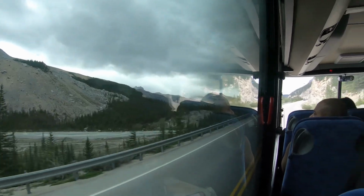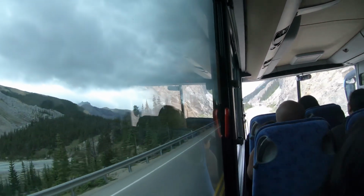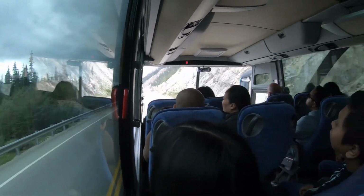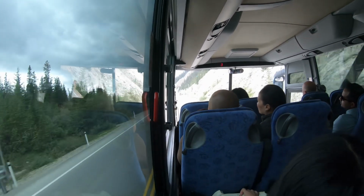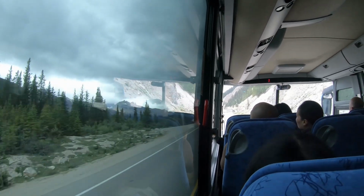Now at the front, you'll see the Skywalk. It hangs at about 280 meters from the floor of the valley. It extends 30 meters off the side of the cliff. And today, if you're brave enough to walk out onto the glass, you might even notice that it sways and moves around a lot in the wind.